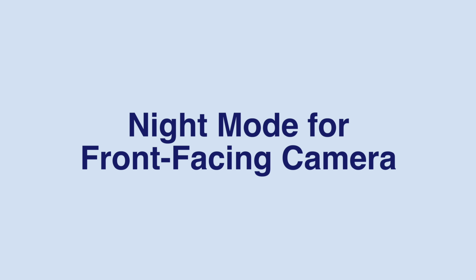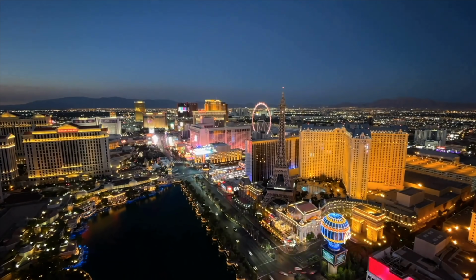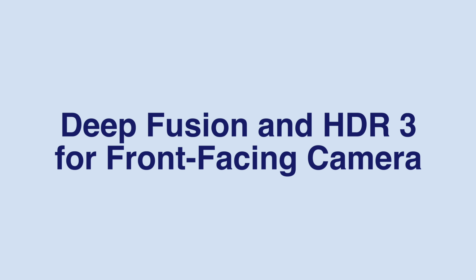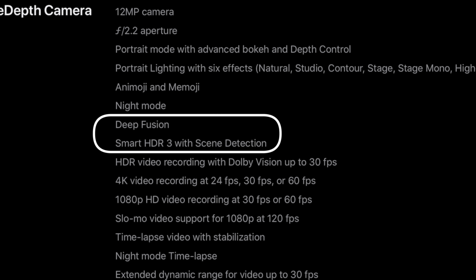Speaking of night mode, Apple has finally included night mode and its new night mode time-lapse feature on the front-facing cameras. And while we're talking about that front-facing camera, aka the TrueDepth camera system, Apple is bringing over its Deep Fusion and Smart HDR 3 features to this camera setup. It's still pretty hard to explain what exactly Deep Fusion does, but just know that in certain scenarios, it does help improve sharpness and quality of a photo using a combination of software and the new A14 Bionic's neural engine.